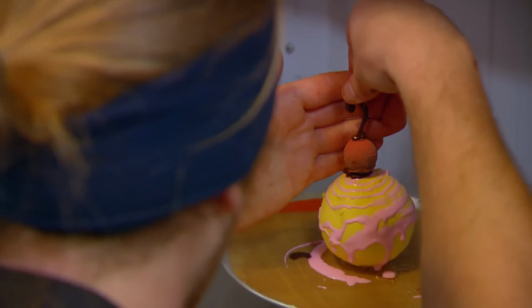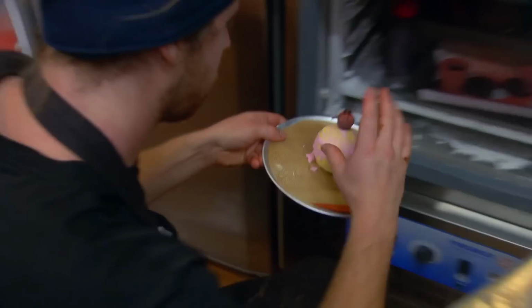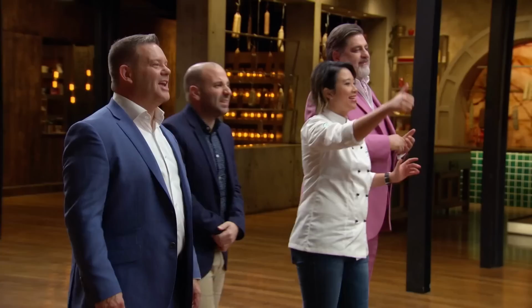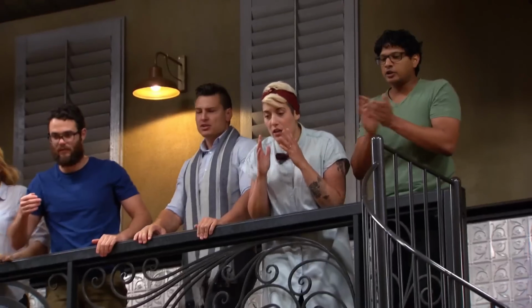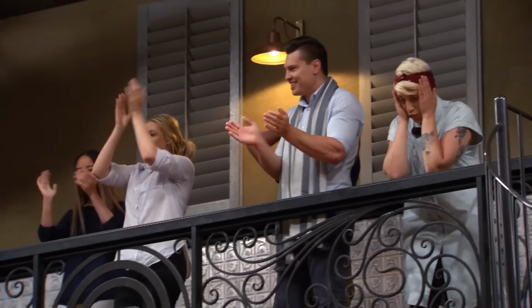Trying to attach my cherry stem, I've got one left and the fourth cherry stem finally sticks enough to set and I put it into the blast chiller. 10 seconds! 9, 8, 7, 6, 5, 4, 3, 2, 1. That's it! Time's up.